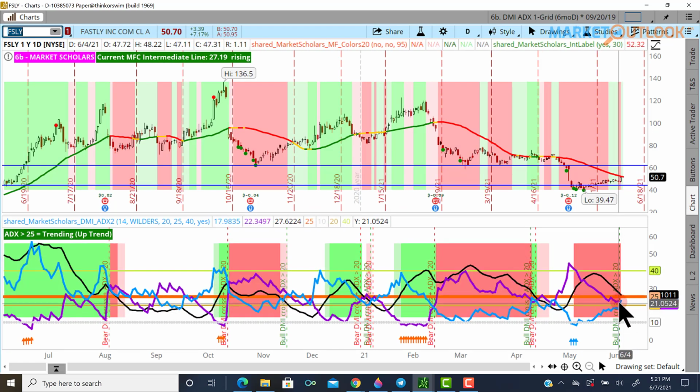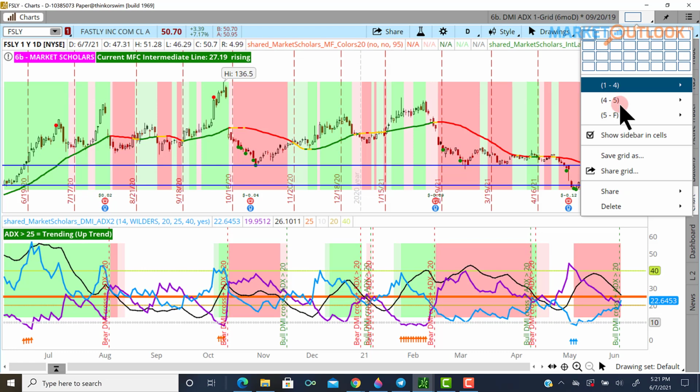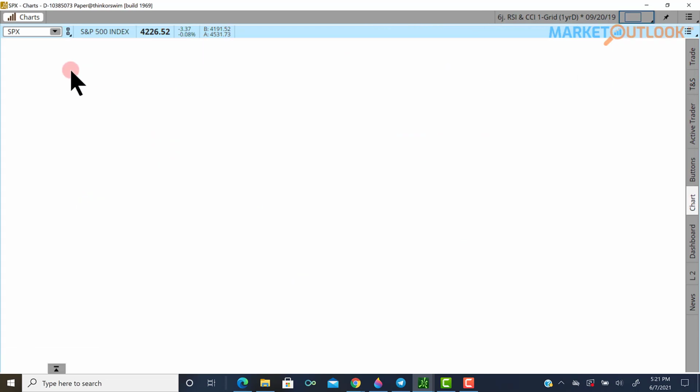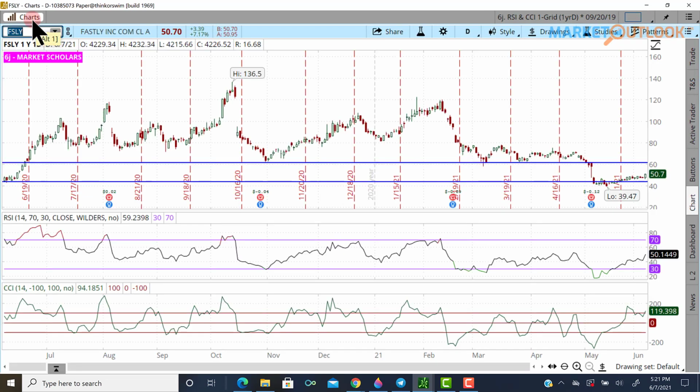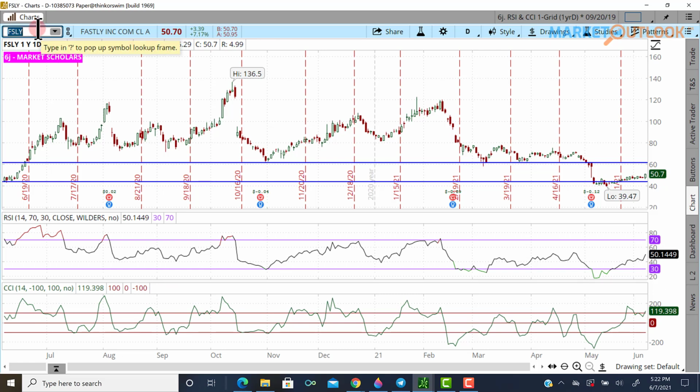The positive indicator is finally getting up above 20, with the negative already well below 25, and actually falling below 20. And then you can see the intermediate, where the intermediate line is there. If you take a look at the RSI and the CCI, they have been so bearish too, but now getting up above 50 on the RSI, getting above 100 on the CCI. So we're transitioning from not being bearish anymore, not really necessarily bullish, but definitely not being bearish anymore.